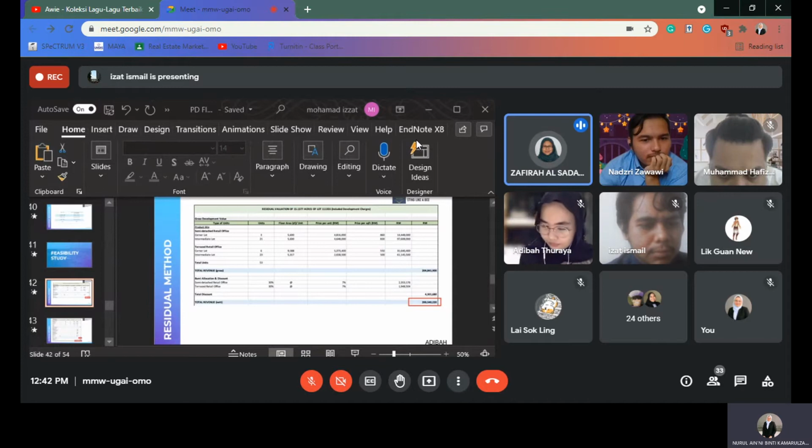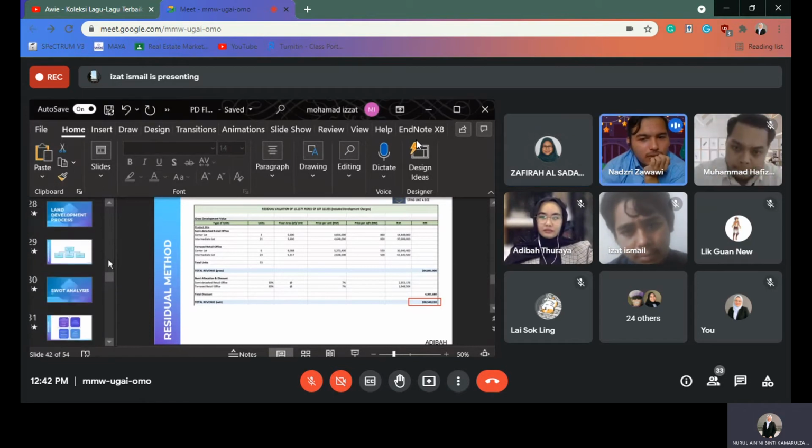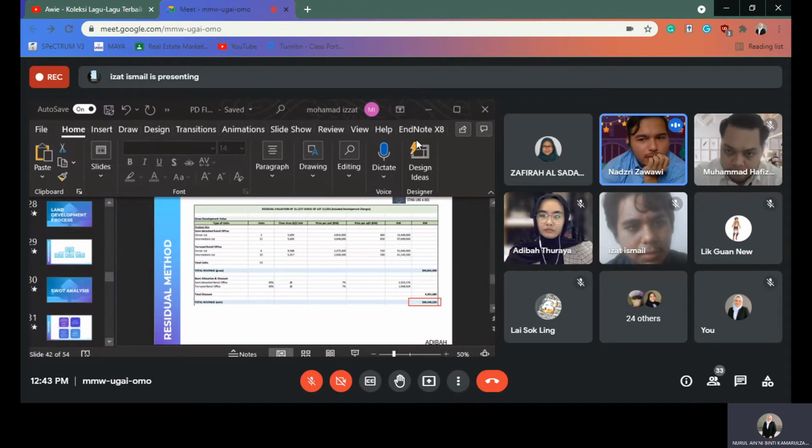Dekat area tu jual berapa million? Your Glomac, your Radius dengan your CBD Perdana 2. So kat situ jual berapa? So kalau ikut cottage walk tu, price per square feet adalah 766. So kami punya adalah 860. So make sense kan? Okay, kejap.